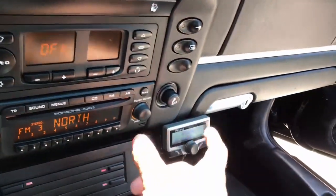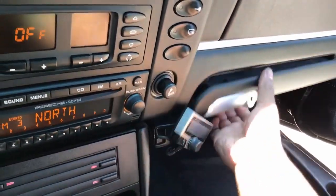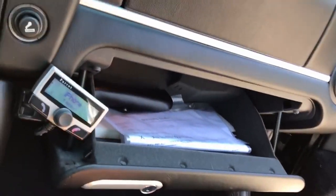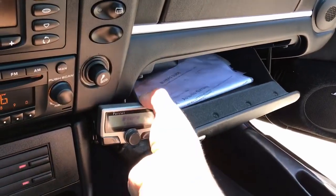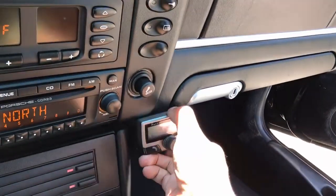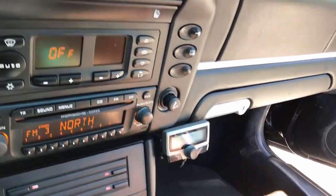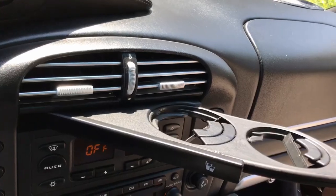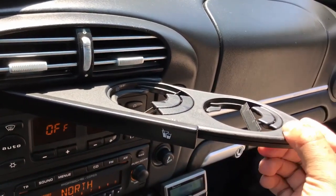And then the bad thing about this Bluetooth is that it's kind of in the way of the glove box, so I have to kind of tilt this and then open up the glove box. And in here, it's a pretty sizable glove box. I know the early generations of the Porsche 996s didn't even have a glove box. And I'm not sure if they had cup holders, but this generation definitely has big cup holders.